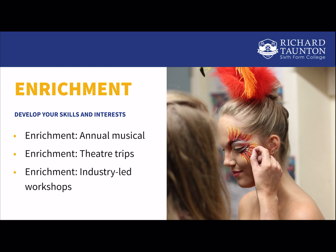So, for example, this year we're looking to bring in a director to teach students how to direct. We're also looking into bringing in a cruise ship performer, because some of our students, especially the performing arts students, would like to be a cruise ship performer one day. We also bring in theatre companies to perform for you as well. So there are lots of enrichment opportunities to get involved in.